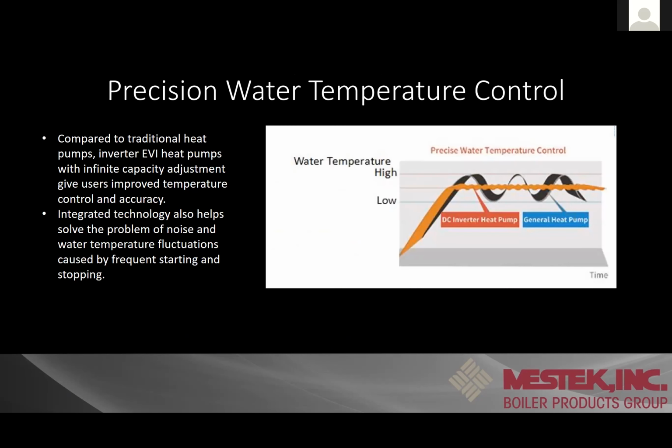And precision water temperature control. Also, if you're able to match the load, you should be able to hold your water temp. If I was on off, I could hit that target temp. I'll be off for 5 minutes. I come back on, I got to work hard to get back to that temperature. With the modulating aspect of this, we're really ramping up and down just to keep the steady delivered water temperature.